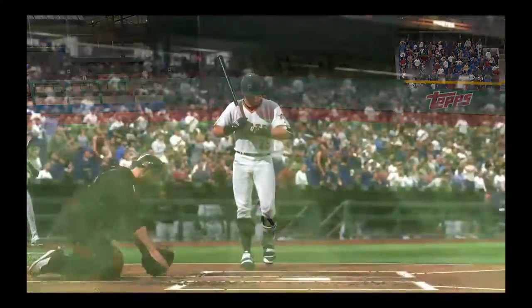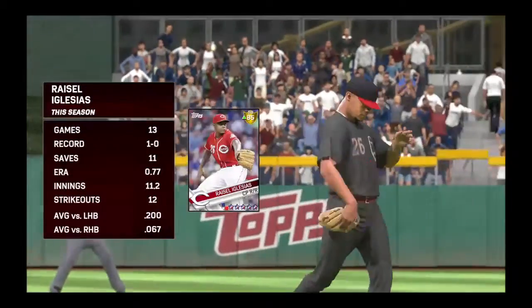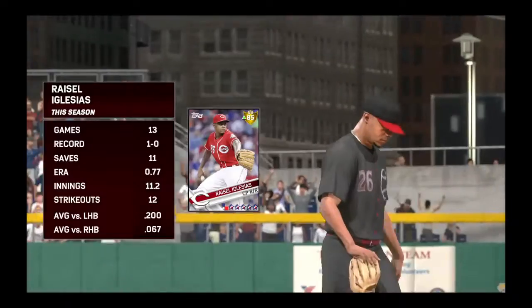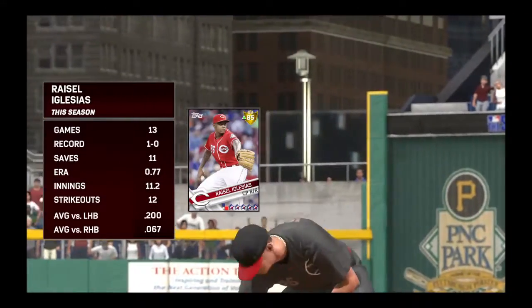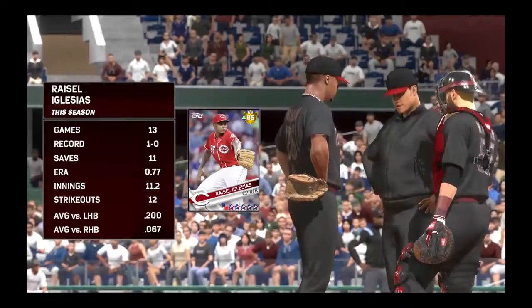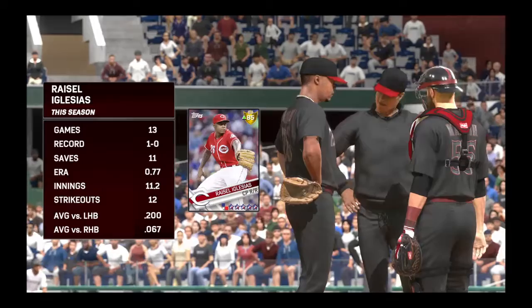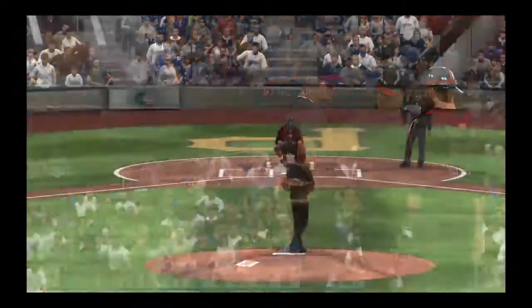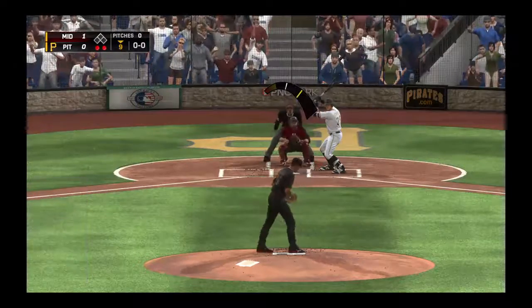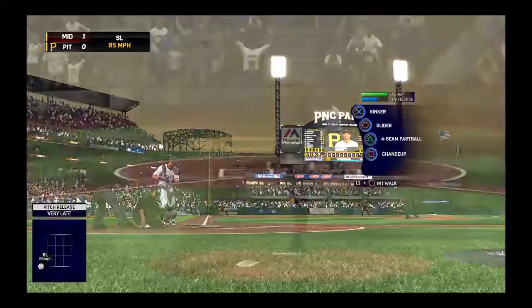Now batting, here's the catcher, Francisco Cervelli. He was sat down on strikes in his last at-bat. Raisel Iglesias takes over on the mound now as he'll try to get the final out of the ball game here and pick up a save. Third baseman hugging the line here. Now the first pitch. And a ball, 1-0.